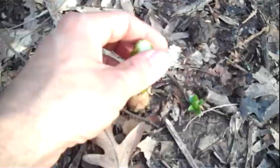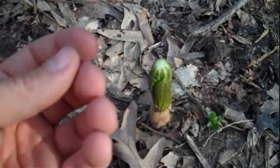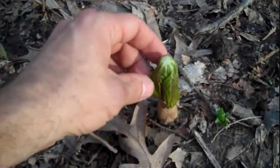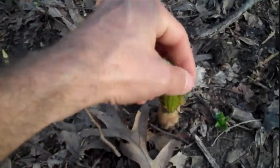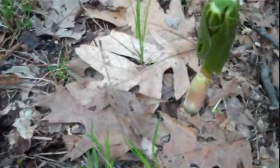This little guy here is called a mayapple, and these are poisonous except for the inside fruit, the inside meat or flesh, I guess you'd call it, of the bulb that these give off. And here's another one over here. This one's starting to come up. They call them May apples because they come up in May, only it's a little early this year.